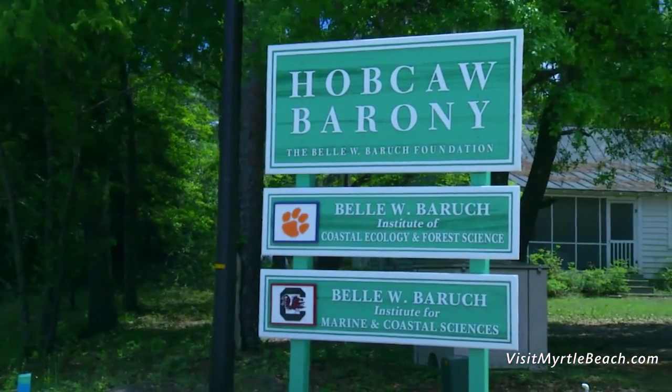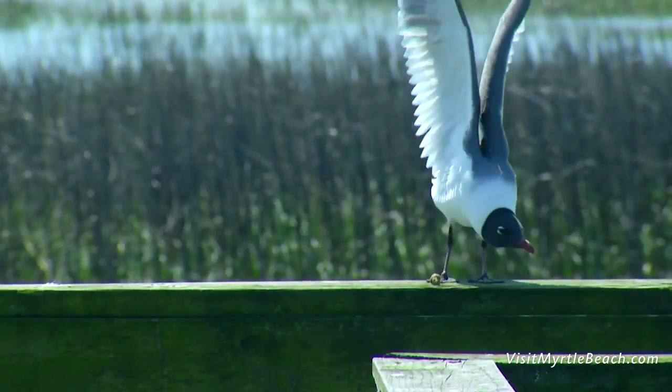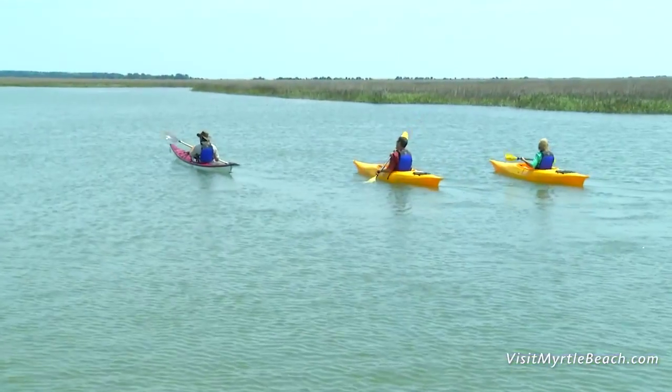Other programs at Hobcaw Barony include guided photography workshops, bird watching tours, and kayaking tours. But no matter how you choose to explore these protected lands, a visit to Hobcaw Barony is one of the best ways to connect with the spirit of the South Carolina Lowcountry.